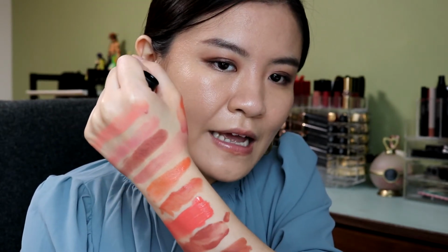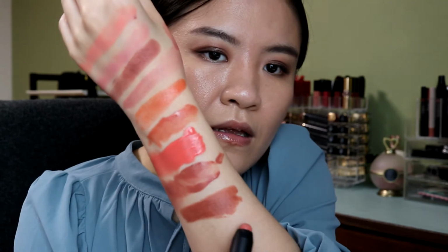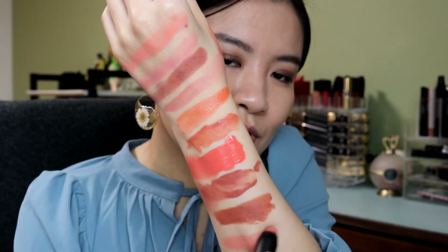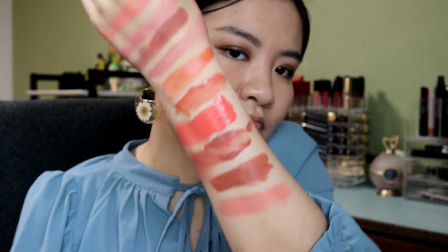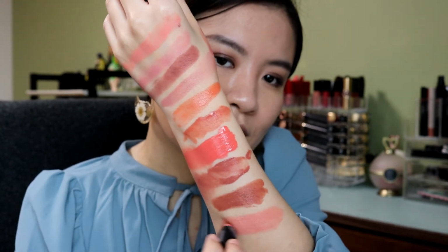So I think I'm just gonna use this like a blush. And this is the shade Sunkissed. And another shade, I think this shade is pretty popular. It's in the shade Sweet Peach Peony. This is the shade that a lot of beauty gurus are talking about. This is much lighter than I imagined.